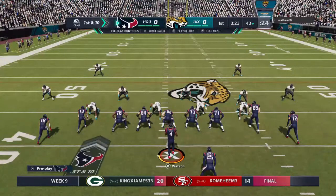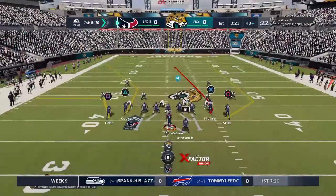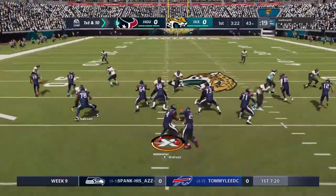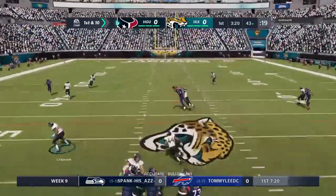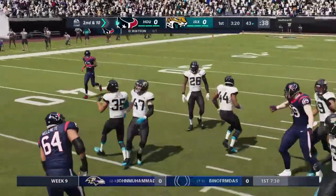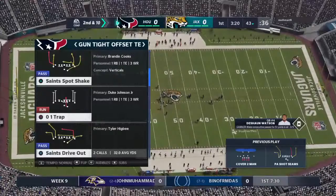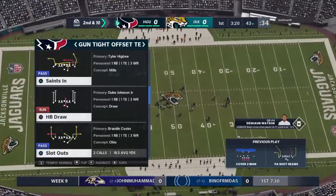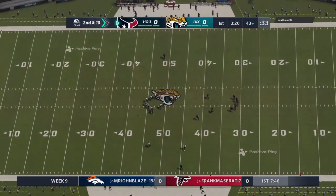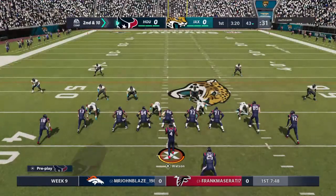Watson will bring up the Texans here, 1st and 10 at their own 43. He fakes the give here and looks to throw. And that's going to be incomplete. Too tough to hold on to that one. It's 2nd down. Brandon, we saw these defenders flying to the football in their win last week, and nothing has changed. They're still moving around quickly and forcing incompletions.